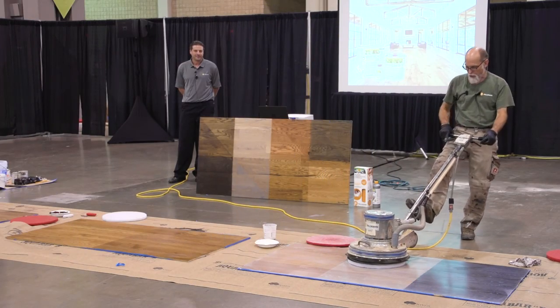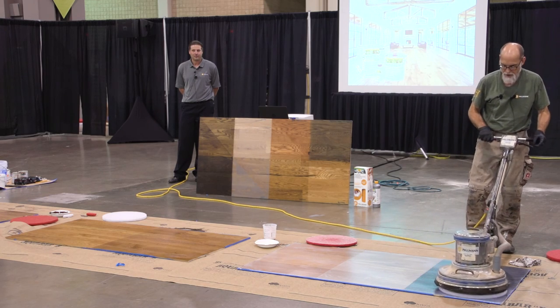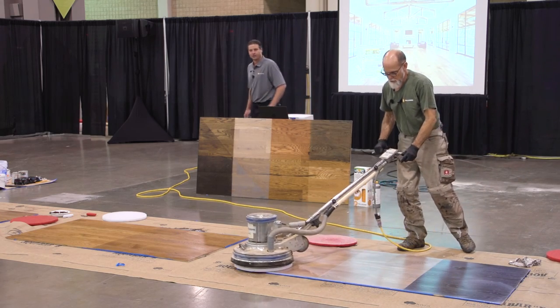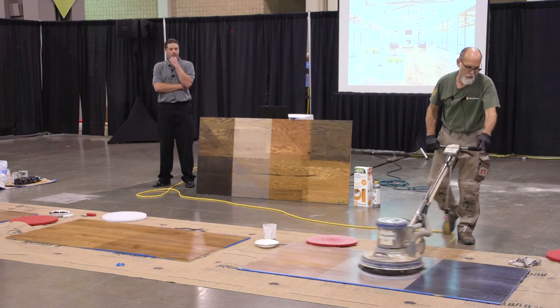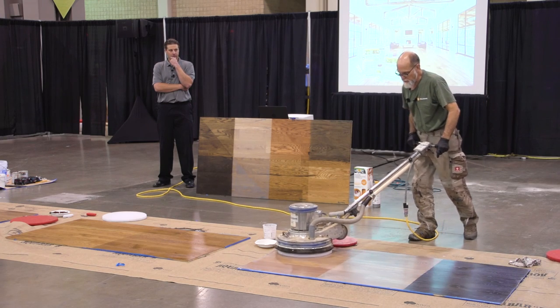You see I have a little swirl still on here. We'll easily get this with the white pad now. Like I said, this panel was water popped, and when you're doing these two tones, you're going to get a little better job if you do water pop.